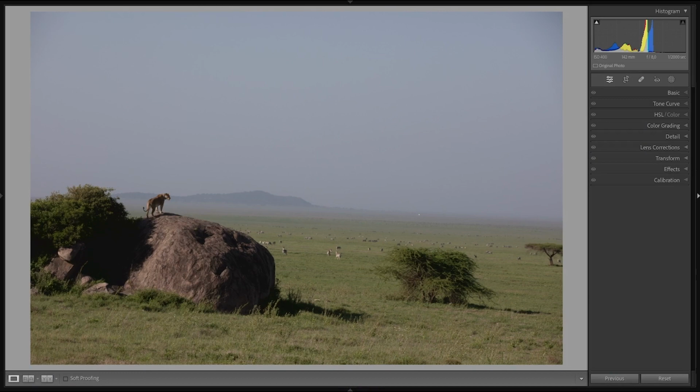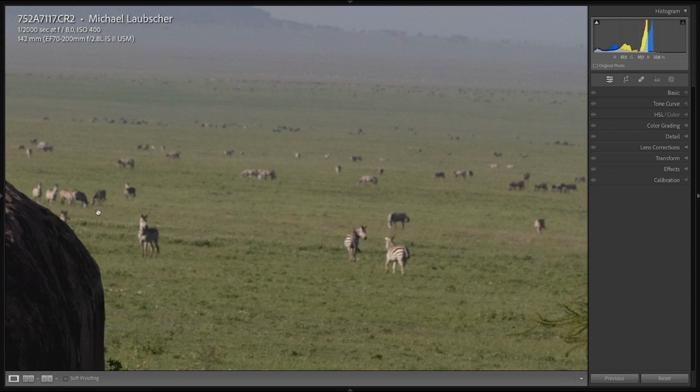If I tap I while in the Develop module, you'll see this was back in the day when I was still shooting Canon, and nice and early in the morning. You can see mid to late morning. And if I tap I again, ISO 400, nice and low. F8, which gives me enough depth to see good enough detail on the zebra in the foreground. It starts kind of blurring and fading out from over here, but still enough depth within the scene to see what's going on. And a shutter speed of 1/2000th of a second.